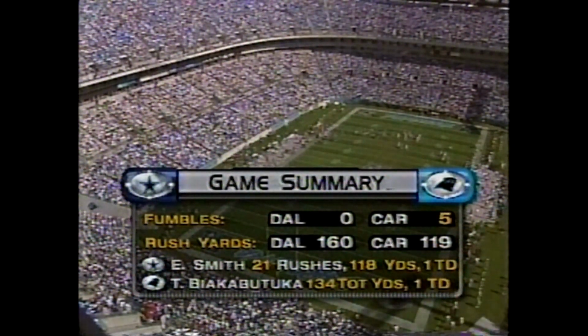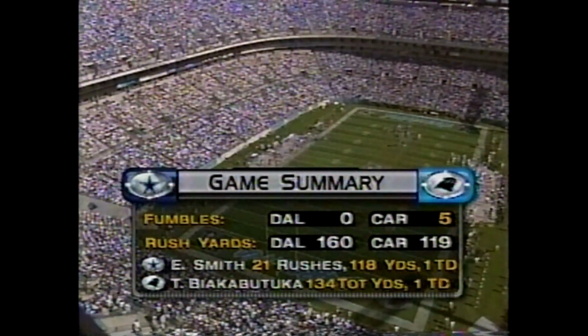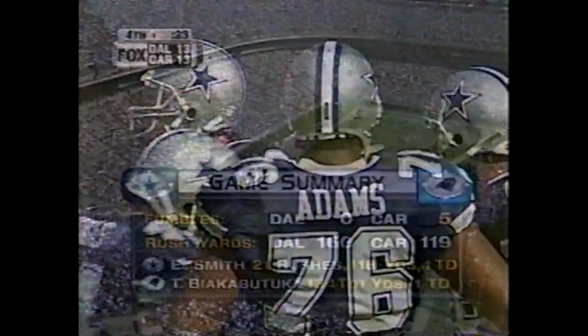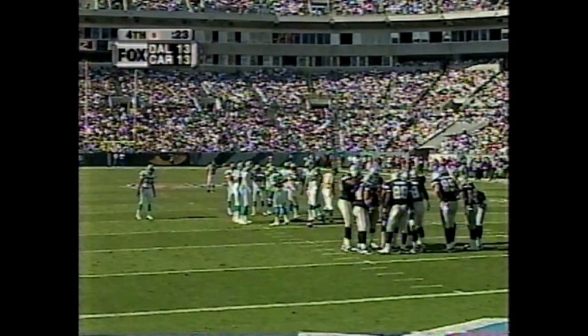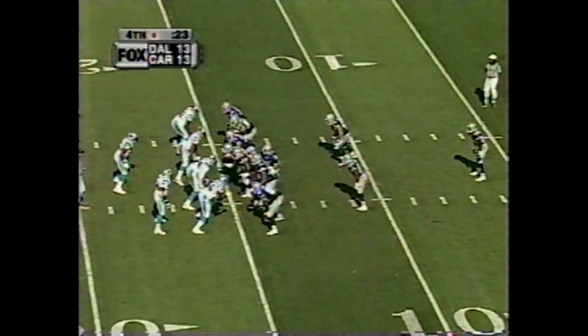Been a tough day in terms of holding on to the football for the Panthers. Biakabatuka fumbled 3 times. Walter fumbled a snap, resulted in a safety. And a terrific day on the ground for Emmitt Smith and the Cowboys. And if the Cowboys passing game so far is any indication, this one is probably going to go into overtime. Aikman takes a knee.